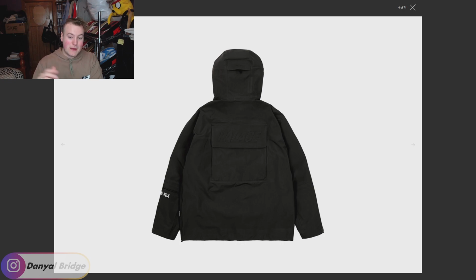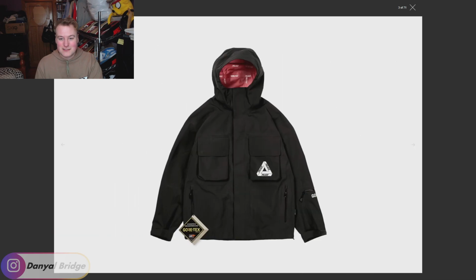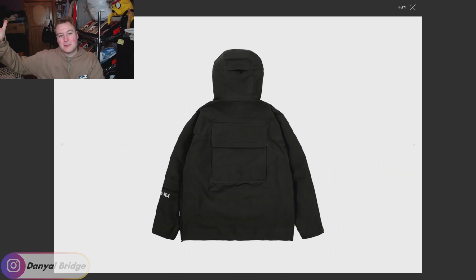There we go. We can see the Palace branding on the back pocket a lot easier. And we have one final color. Can you guess what it is? You probably can't. It's so out there and obscure, but I kind of like it because it's very different for a Gore-Tex jacket. They've applied a color that we don't normally see too much on these kind of jackets. And what color is that going to be?